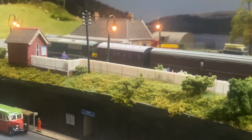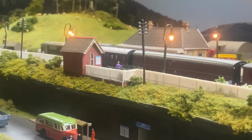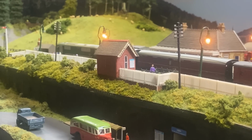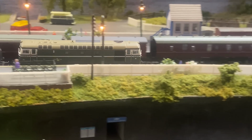Here we see a rather famous Class 28, check out its running number, you know why, pulling into the platform with a parcels working. The train stops and awaits a Class 26 on a fuel train passing in the opposite direction.